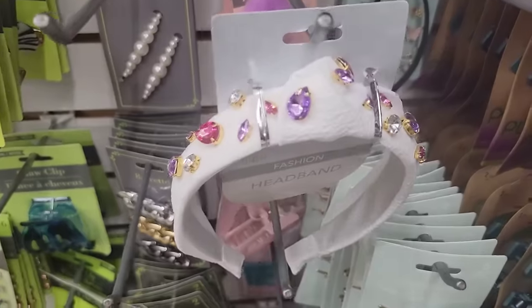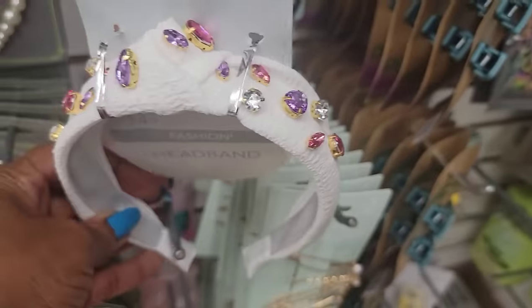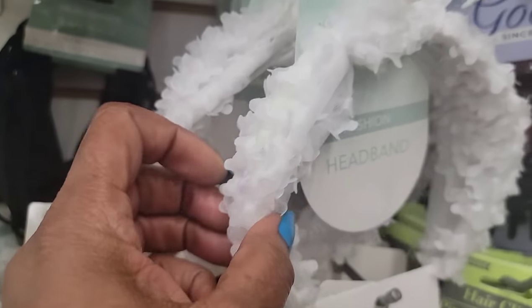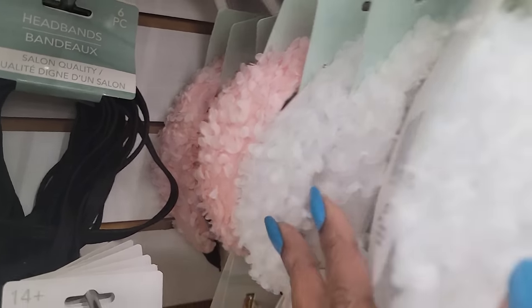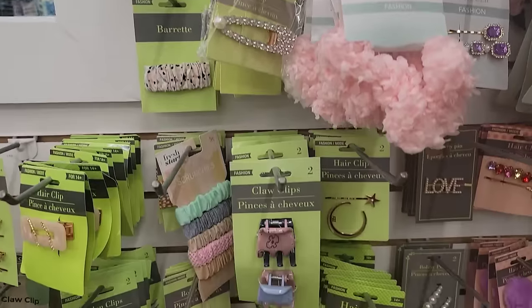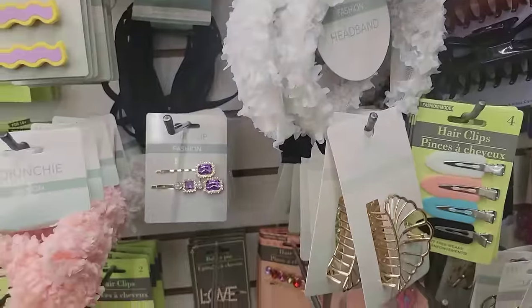Found some cute headbands, but this is in white, but I love the bling on this. It says 14 plus. They look a little small, but they have these with the flowers on them in white and pink. These are cute. Got all kinds of little hair clips. So yeah, not finding too much, but what I am finding is cool.